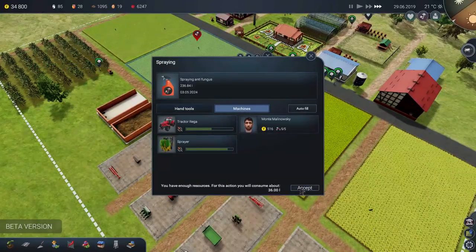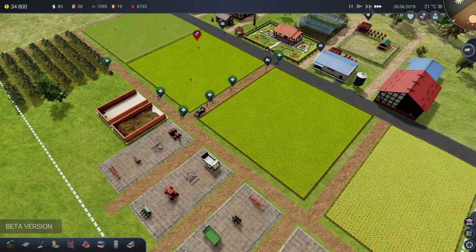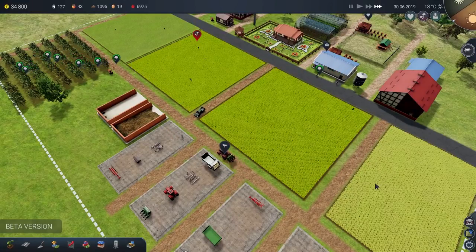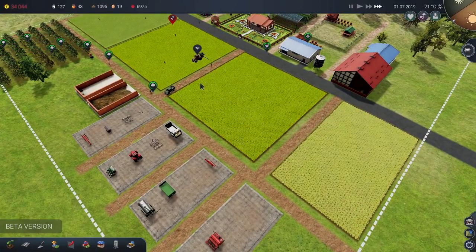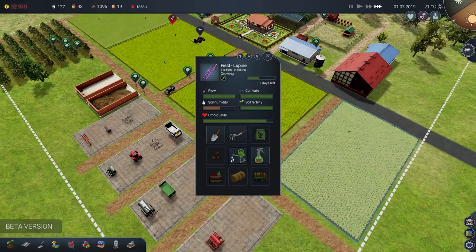Anti-fungus. Yes, chemicals. Okay, so I think I've learned you don't need to spray the fields in prevention. It's probably better to just do it when these arrive, because it's more cost-effective and more time-effective, I would say. Why do you keep taking the old tractor? You are an idiot. Yes, okay, maybe we need to renovate these at the end of the season then.